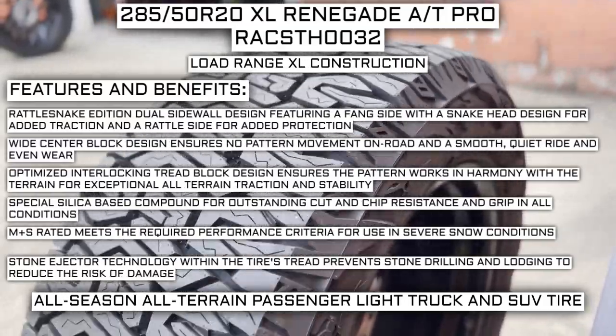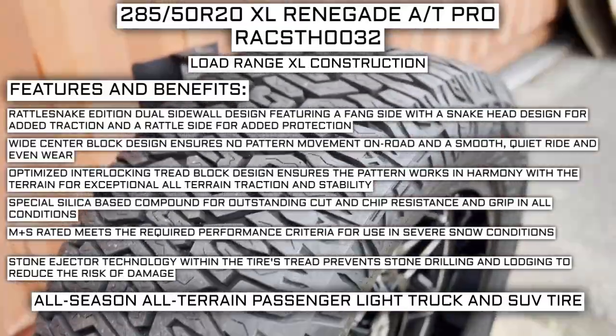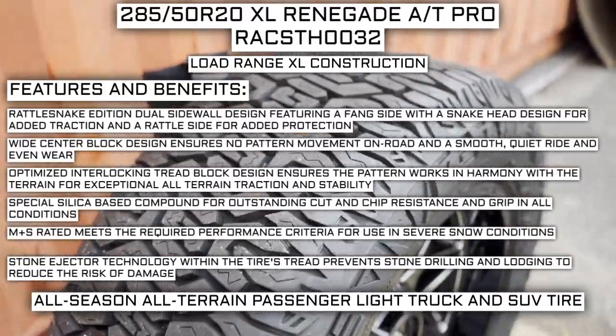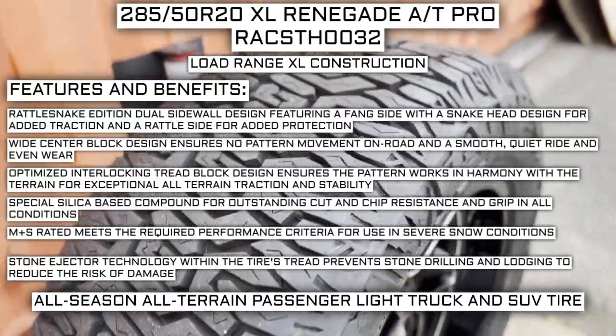Special silica-based compound for outstanding cut and chip resistance and grip in all conditions. Mud and snow rated means it meets the required performance criteria for use in severe snow conditions. Stone ejector technology within the tire's tread prevents stone drilling and lodging to reduce the risk of damage.